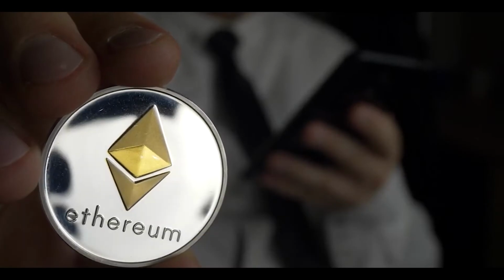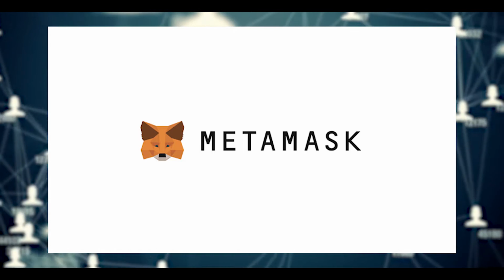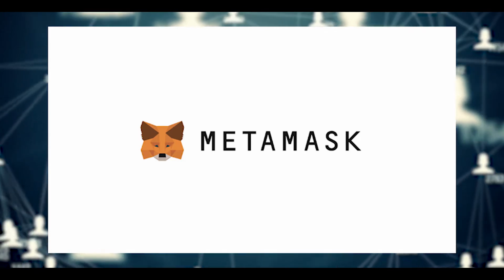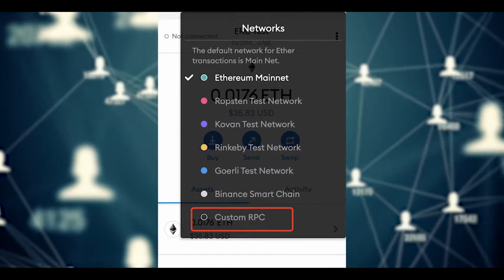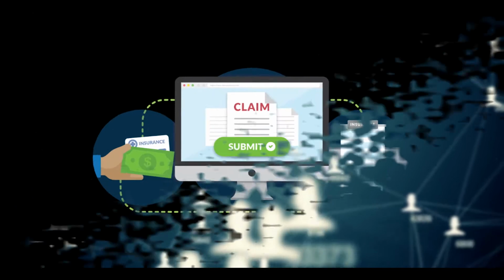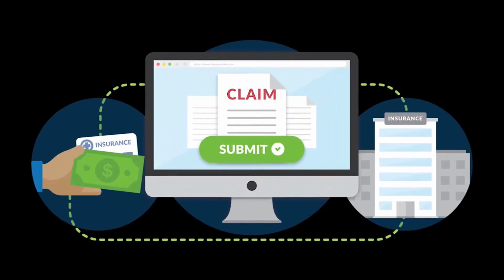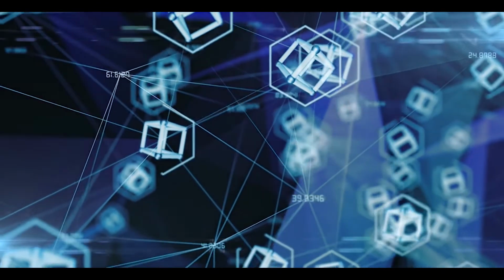Ethermine explained that in order to use this feature, users must first launch MetaMask and pick their current network from the drop-down menu, for example, the Ethereum mainnet. Select Custom RPC, and then select Ethermine RPC. The network claims that following these procedures will allow users to bypass the public mempool and transfer transactions to its mining nodes in a more private manner.